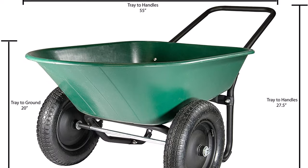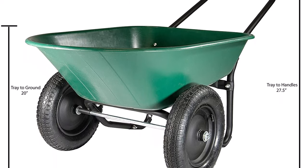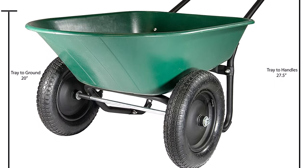It takes minutes to assemble. The only tools required for assembly are a crescent wrench and flathead screwdriver.